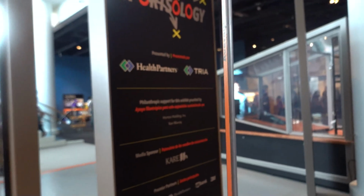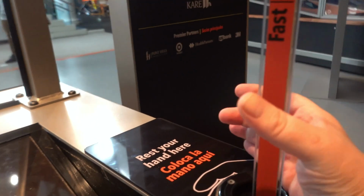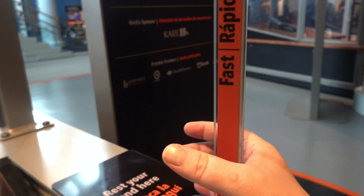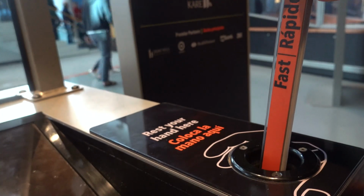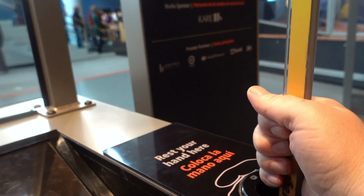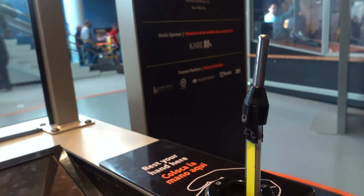Let's try one more time. Okay, here it is. Same test. Press the button. Let's see if we've gotten any better. Ready? 1, 2, 3. Okay. Now we're in the average to fast time. I think with practice a person can get a little better at this game.